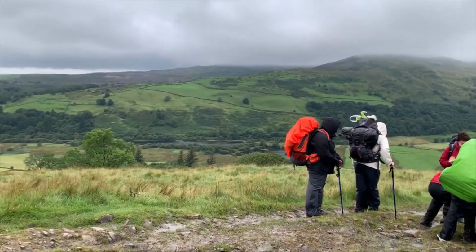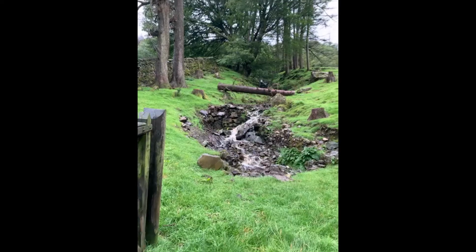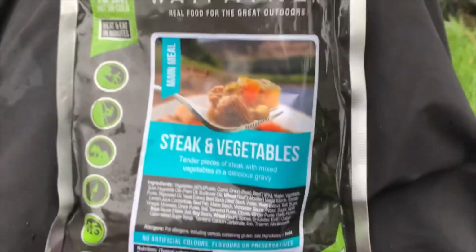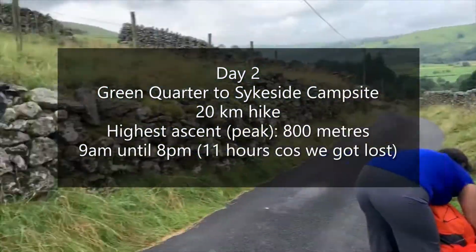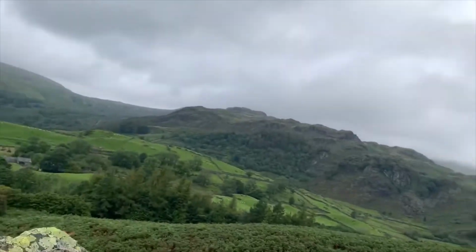After that we rested. This night I still didn't sleep that well, and this time there were quite a few sheep burrowing away, so it was a bit noisy, but I slept, woke up, put our tents back down and put them in our bags, had our breakfast, and then got ready for our walk from Green Quarter to Sykeside. And this day it was a 20-kilometer hike.